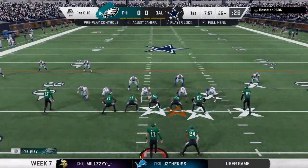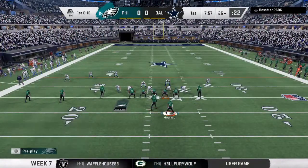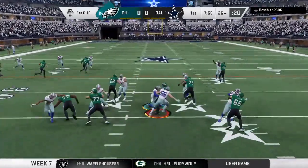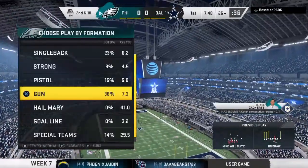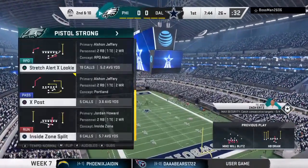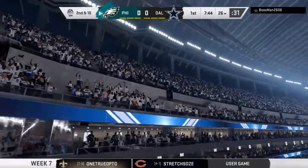Now a two-time 1,000-yard rusher for the Bears. This is Jordan Howard. Call it no gain on the game's first play. And it's second down now. He has elite instincts from his linebacker spot. He's able to diagnose the run and flies in like a missile to stop that one behind the line of scrimmage.